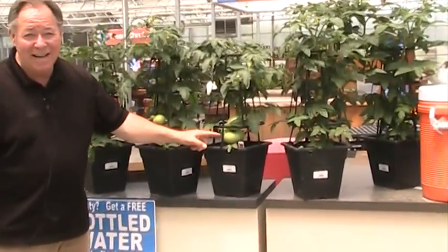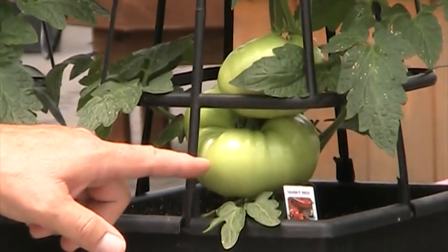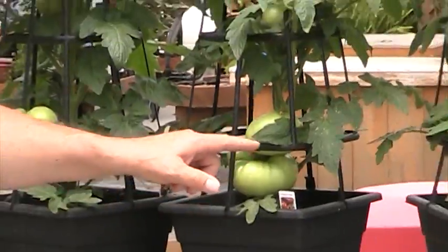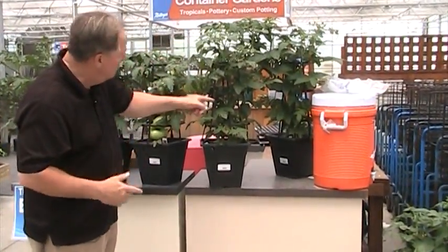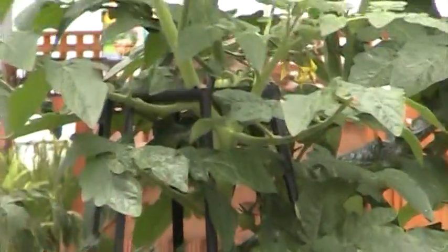This is your regular Husky Red. And look at the size of that tomato. This plant's only about 18 inches high, loaded with tomatoes already. That thing is enormous, a great slicing tomato. That's the Husky Red. This is the Husky Cherry. Again, look at the size. They're always a little bit taller, but look inside there. Loaded with cherry tomatoes already. This is a great producer for you.